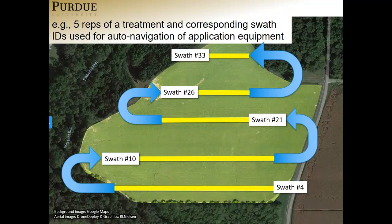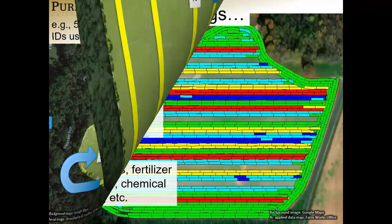And we've got some growers that'll work with us to do this kind of thing, simply using auto steer to put in the randomized reps of different rates in a trial like that.